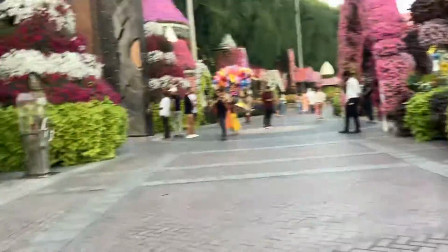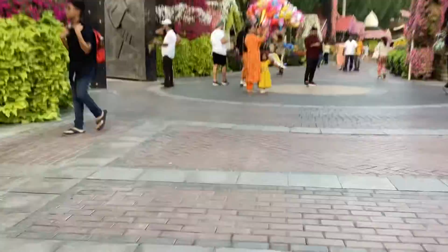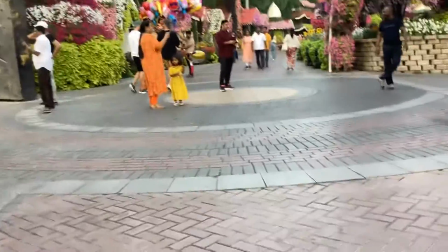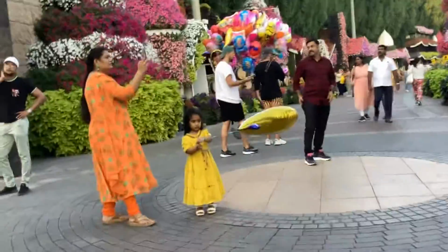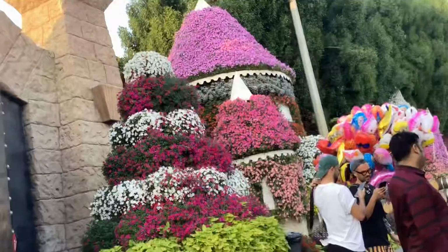Dubai Land? I've been hearing about Dubai Land on YouTube, but I don't know what it is. Maybe it's actually Dubai Land. I'm just going to show it to you from here. I think it's a part of Miracle Garden. Oh, I guess it's a store right over there.